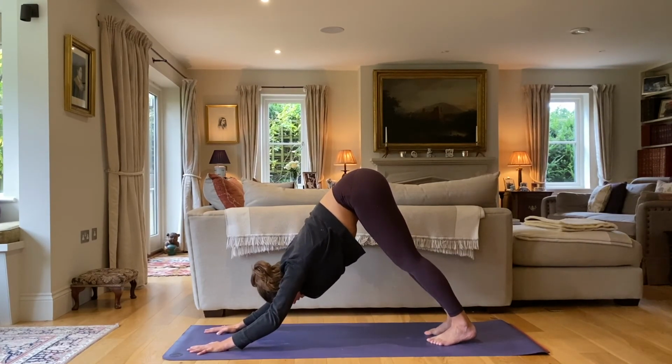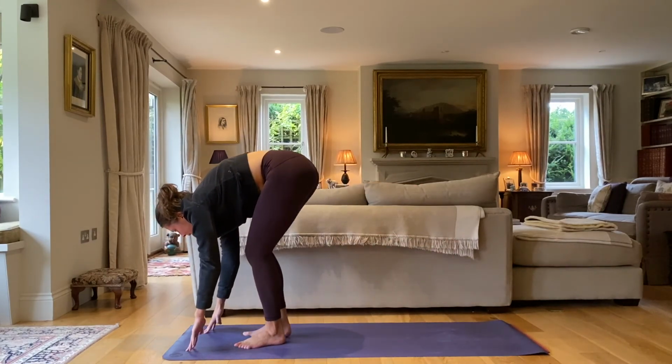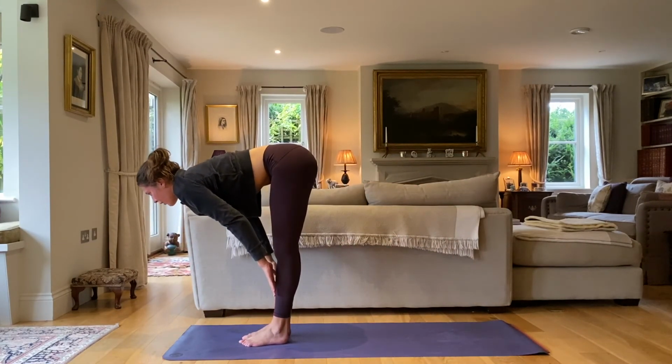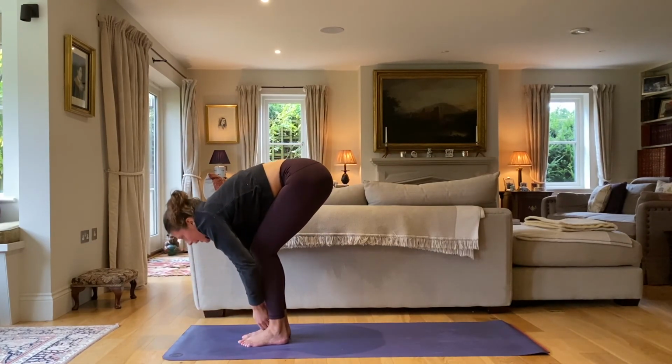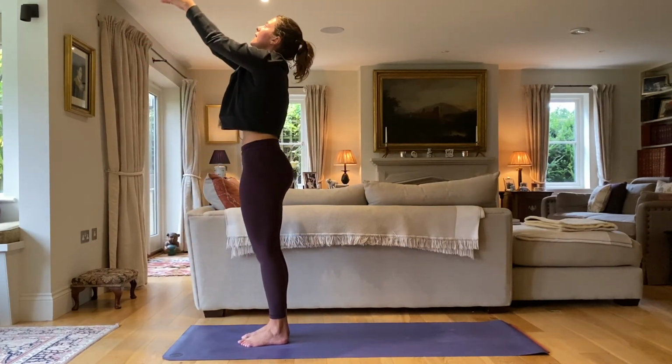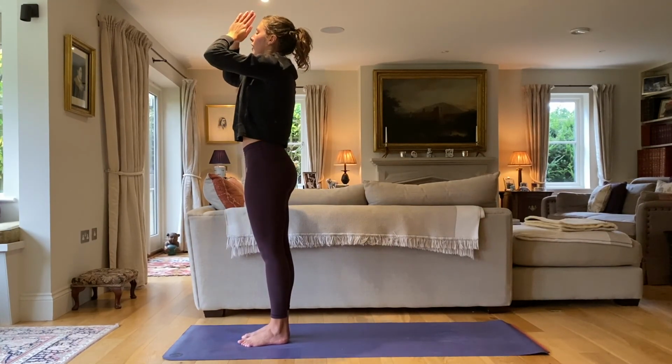From here, bending the knees, gaze forward, step, hop or float to the front of the mat. Inhale, lengthen halfway. And exhale, fold. Inhale, reach and lift. Feel that stretch. And then hands come down to prayer at heart center.